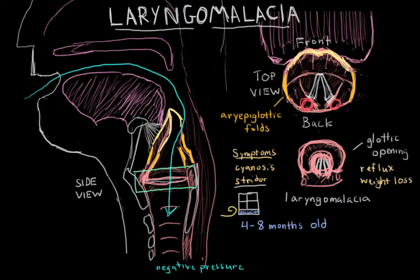Now, diagnosis of laryngomalacia has to do with directly observing the airway tissue. In fact, I've drawn the epiglottis curved like this, because this is actually a very typical sign of laryngomalacia. It's called an omega sign, because the soft tissue curves in a way that looks like the Greek letter omega. So omega sign, along with these symptoms, leads to the diagnosis of laryngomalacia.